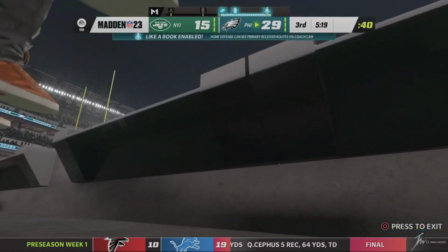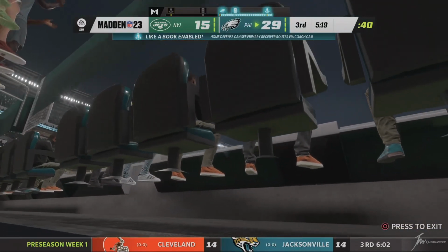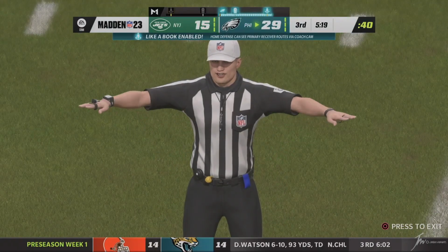So obviously they will decline the penalty there, and the result is 6 points. A penalty is declined.